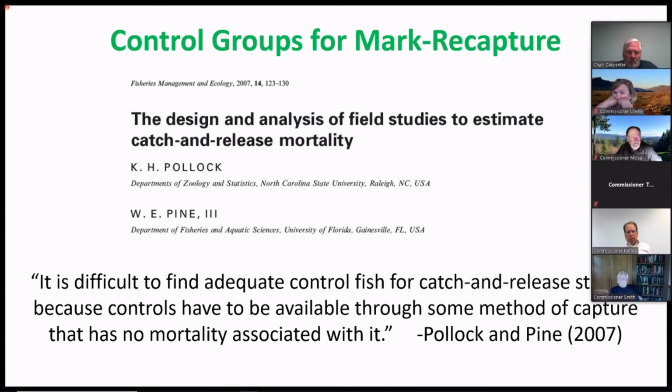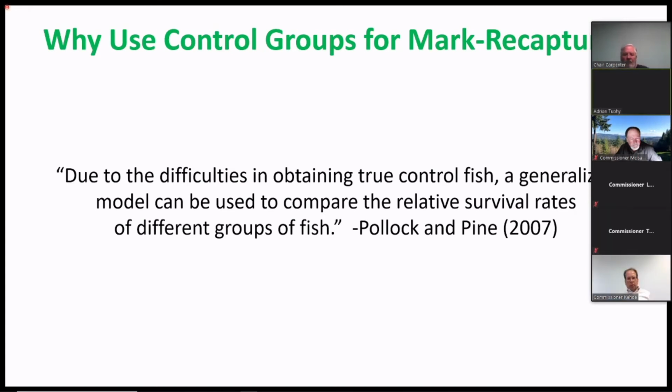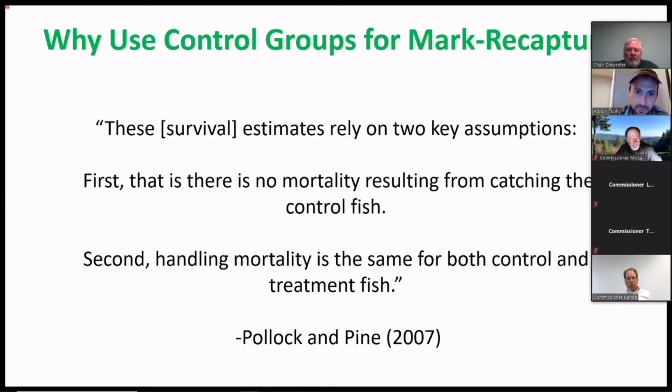It's really difficult to find an adequate control group for catch and release studies, because controls, of course, have to be available through some method of capture. The key is to have no mortality associated with that capture method. Due to the difficulties in obtaining true control fish, often survival is assessed by comparing the relative survival rate of different groups of fish captured by different means. It relies on two crucial assumptions. First, that there's no mortality resulting from catching the control fish. And second, that handling mortality is the same for both control and treatment fish.